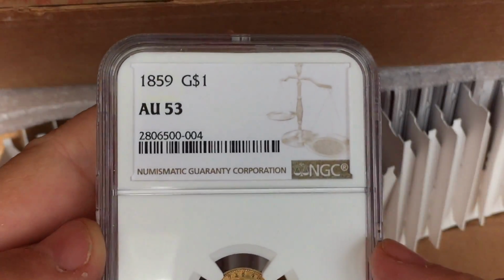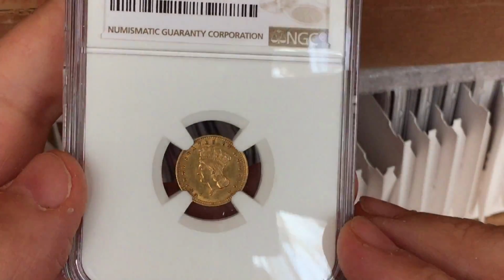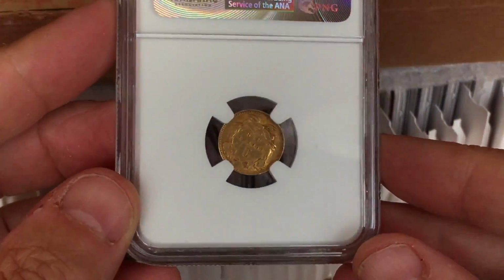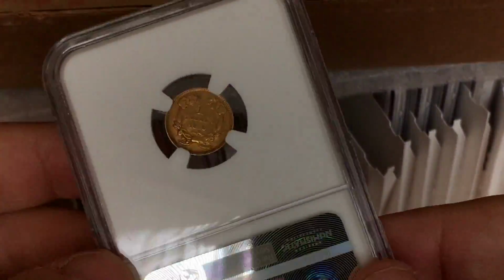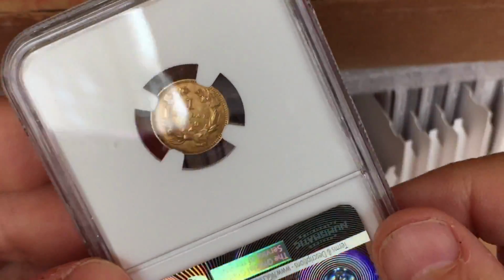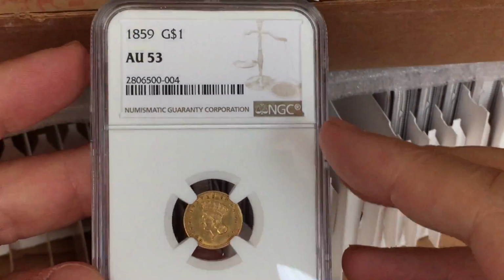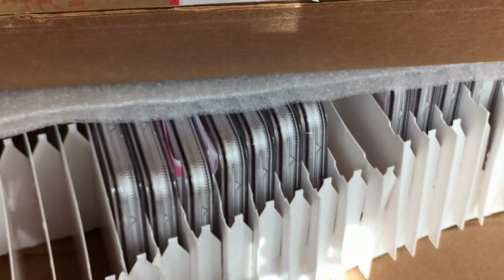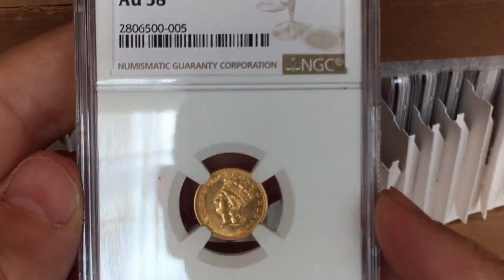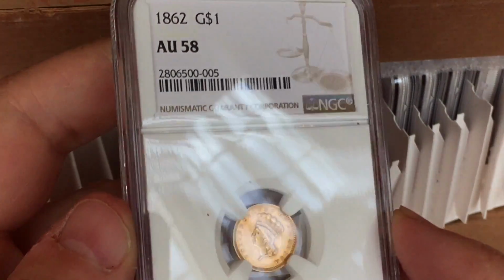The next 2 are $1 gold coins. These are type 3 gold coins, which were the later $1 gold coin. 1859 and the next one is 1862, both around the Civil War. I really love the history of coins around this area. I mean, with these, I've actually sent a few of these in for grading, and they've all got details grades apart from one up to now. So to even get a couple of these coins with true grades rather than details is actually pretty unusual.